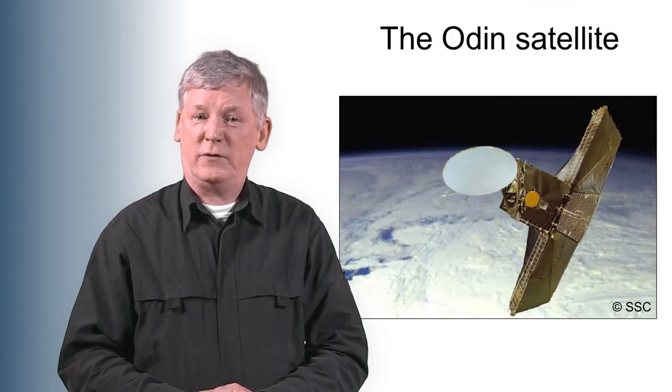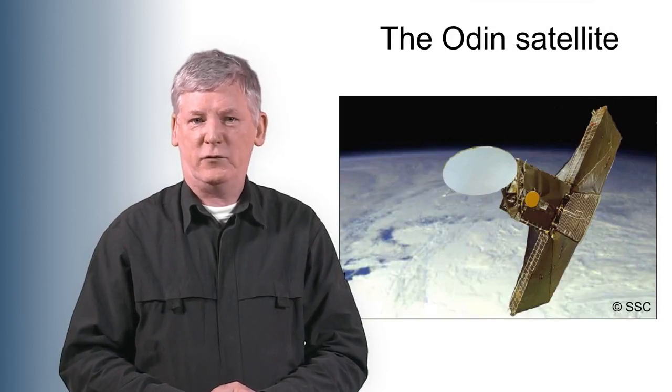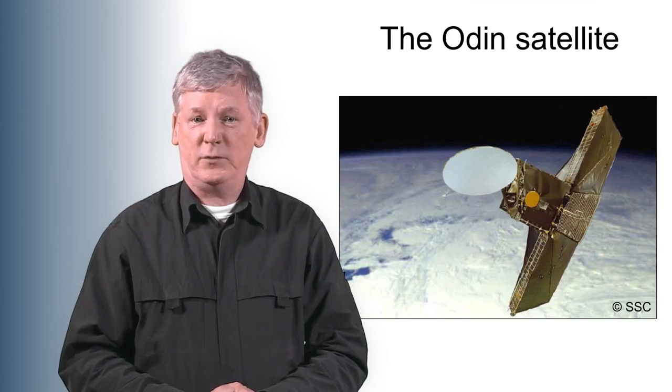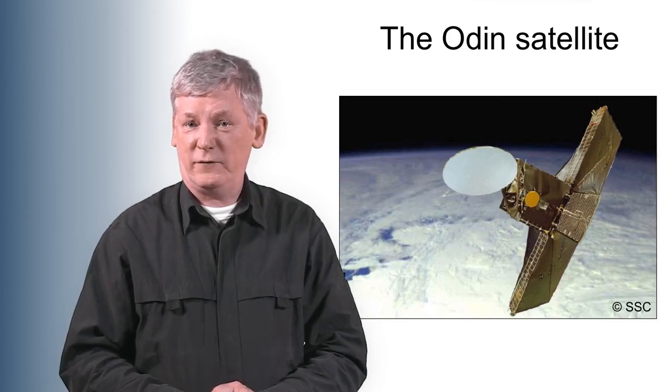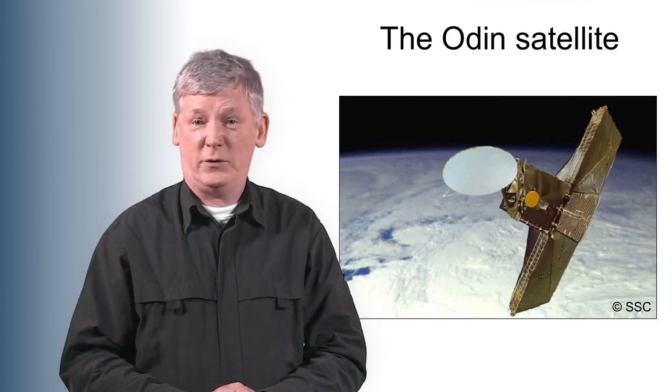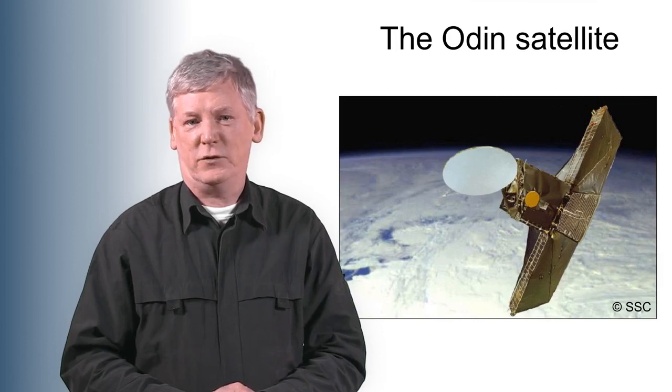Odin is an example of a small research satellite that was conceived to address the question of ozone loss in the stratosphere. Odin was built in Sweden in collaboration with Canada, France and Finland and was launched in 2001. And it is still operating even though it was originally designed for 2 years of operations.